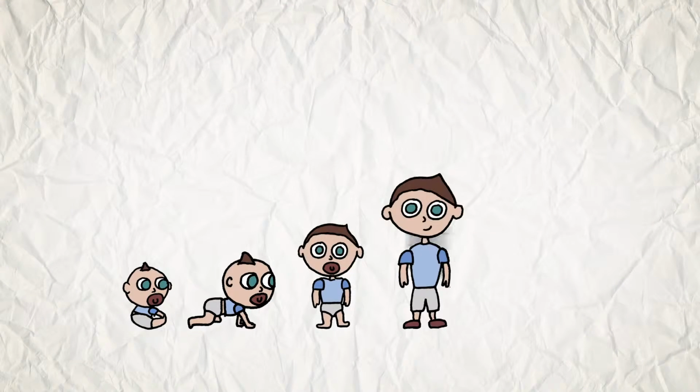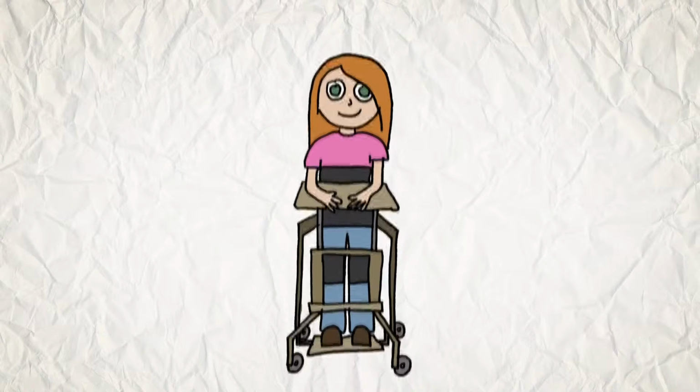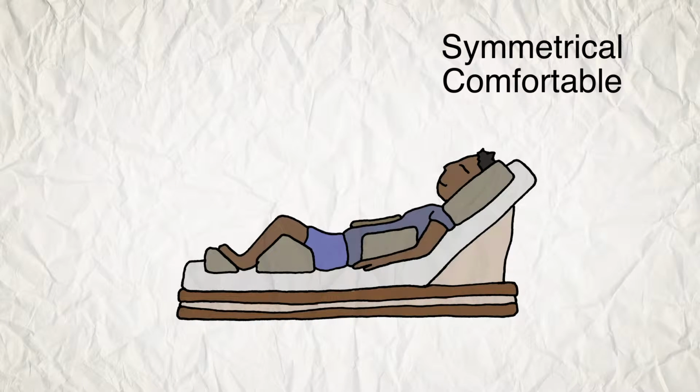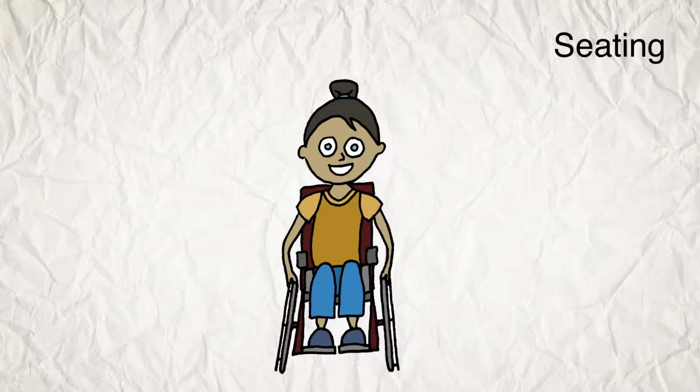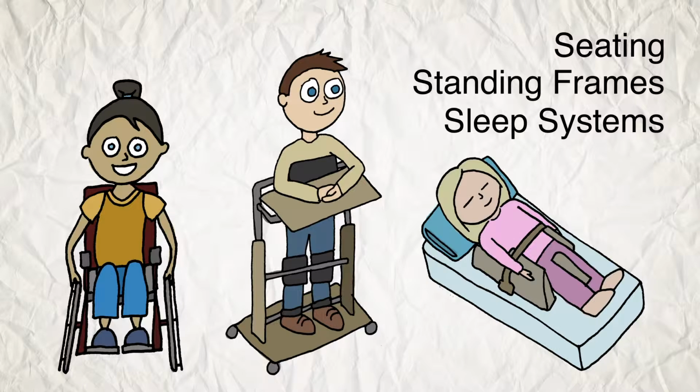Failure to provide effective postural care can lead to health complications in the future, particularly in children who grow and develop. Effective postural care can help keep somebody symmetrical, comfortable and healthy. Often, equipment is used to help provide postural care. This can include seating, standing frames and sleep systems, which are used to provide postural support in bed at night.